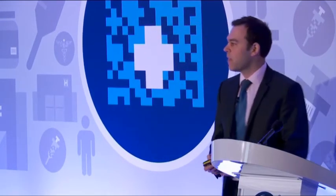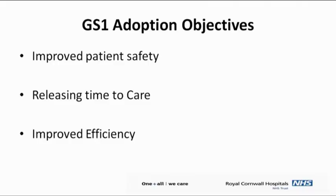So that kind of puts it in context, and I think you can see from that actually GS1 has got a lot to offer us in medicines and within hospital pharmacy. And the 3 main objectives for me, and I think it's been very much echoed in previous talks around GS1 adoption in healthcare, is around improving patient safety, releasing time to care, and improving efficiency.